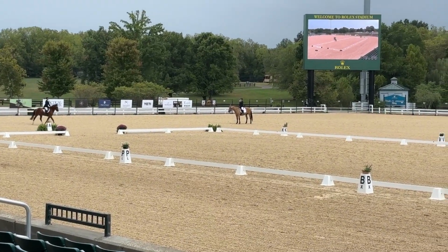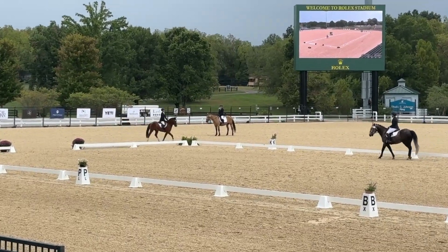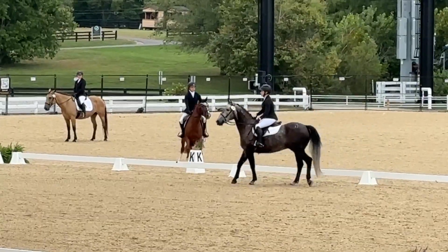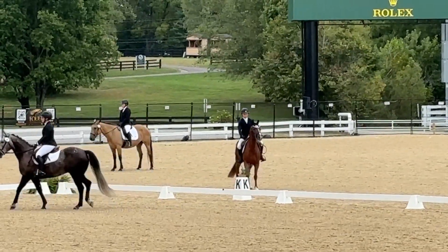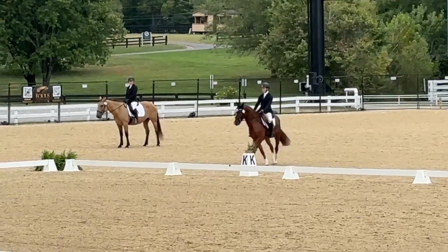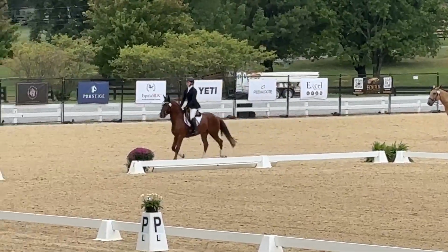He was putting some of his best work in, and I got to walk into the ring next to Camille, who you can see in the back, on Eva, because they were allowing the next two competitors to school their horse a little bit in the corner of the Rolex ring before it was their turn to enter the dressage ring.